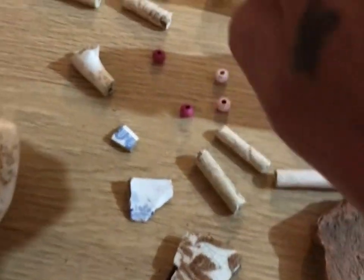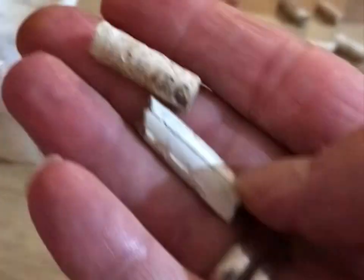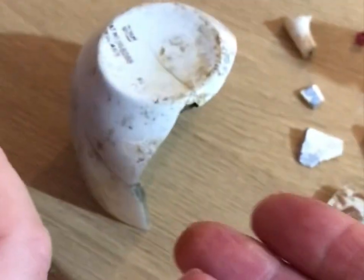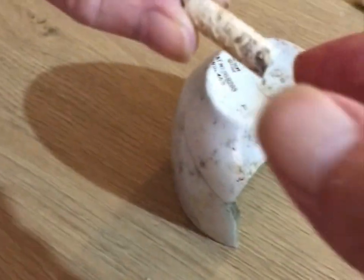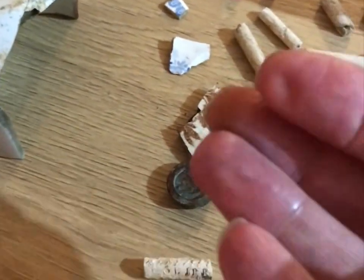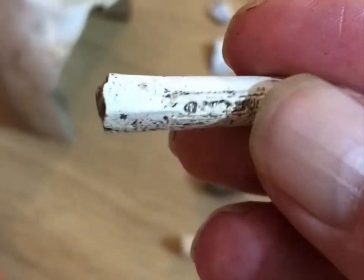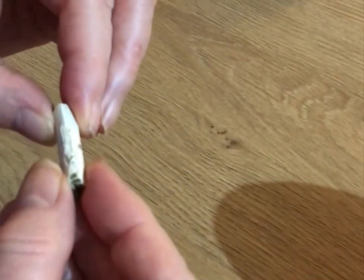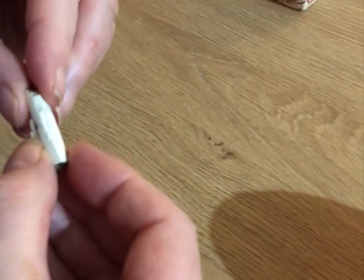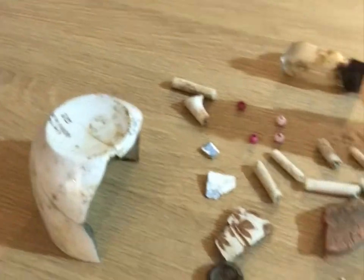A few bits of pipe stem, there's quite a bit there. These two have got a pattern and something on it. I think it says Ancaster, like part of Lancaster, but I can't really find much about it. And I think this one was J. Hill. And the only J. Hill that I could find was a marijuana pipe, which is really confusing. But I don't think it is. I wouldn't know what way up it goes. I think that's a modern thing.